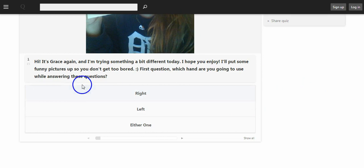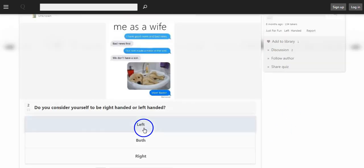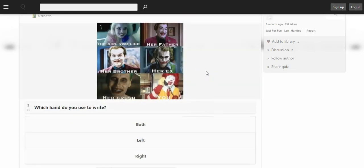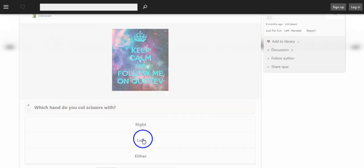Okay. Highest grade. Oh, wait, no, that's not important. This is kind of a similar one. Okay, so, let's see. Either one, I guess. Do you consider yourself to be right-handed or left-handed? Finally, there's both. Which hand do you use to write? I use my left.